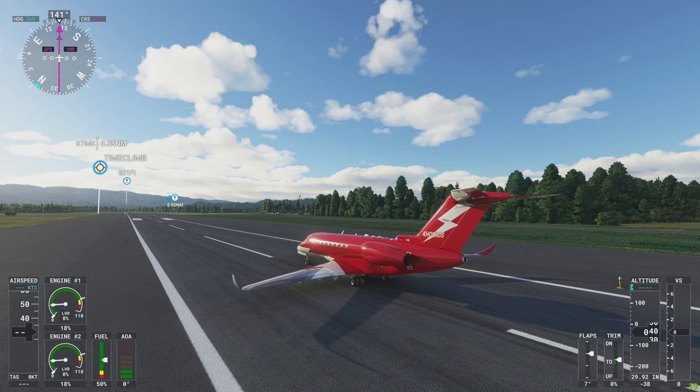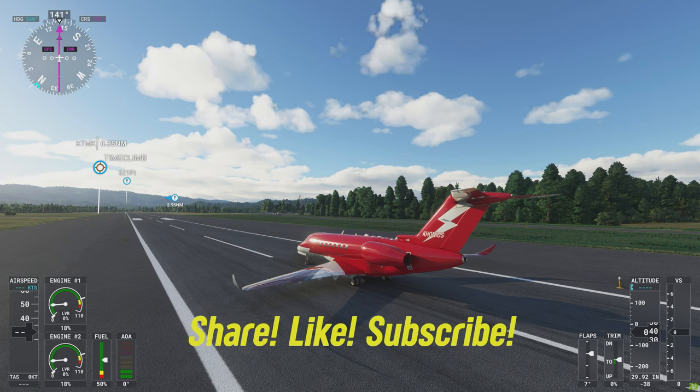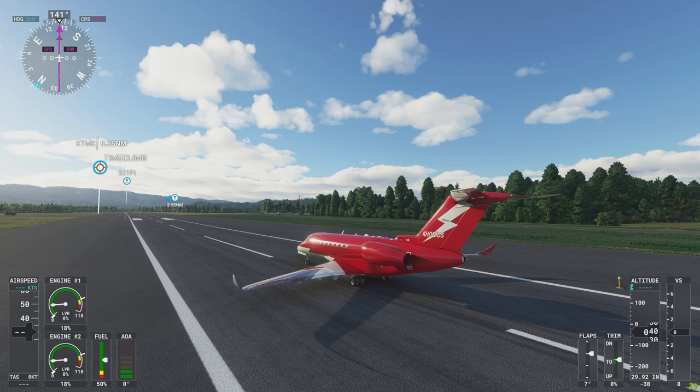Back. Khonius here. Today I'm flying from Tillamook, Oregon to Klamath Falls, Oregon. I'm flying a Cessna Citation Longitude jet. I just switched to this jet recently.